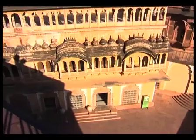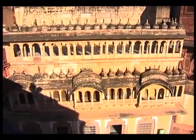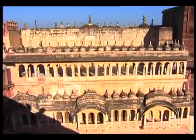Courtyards were the living spaces where you had all the rituals and the activities and the festivals being celebrated. So they had all these interlinking of courtyards and also visual connection with the courtyards of areas in the Zenana, which were otherwise barricaded.